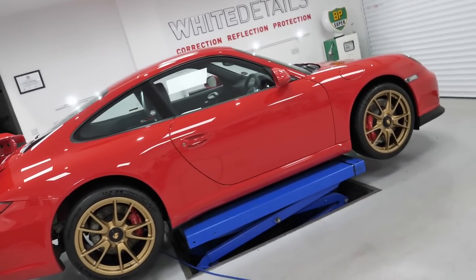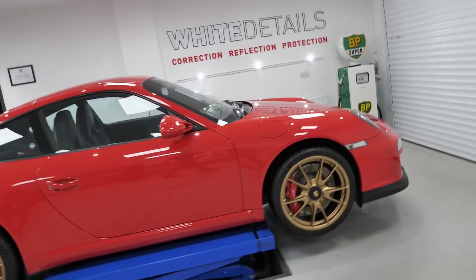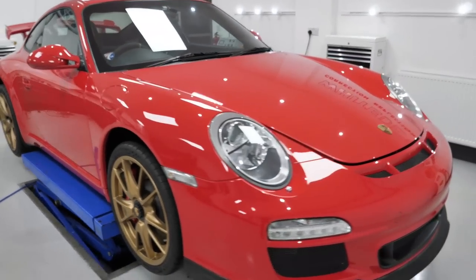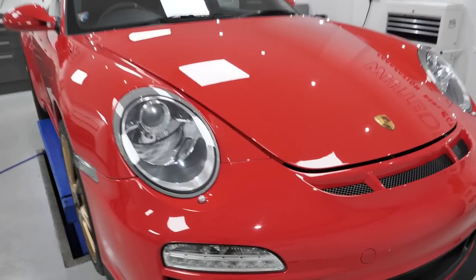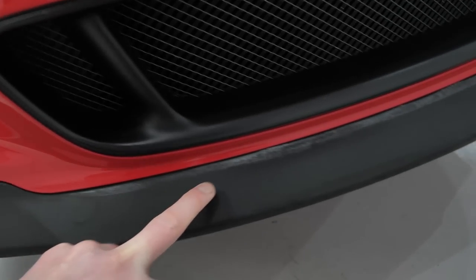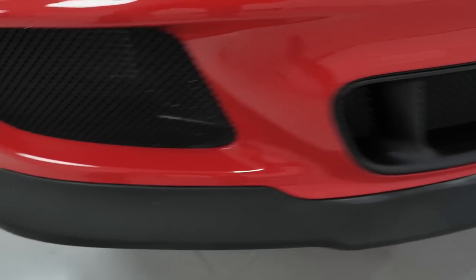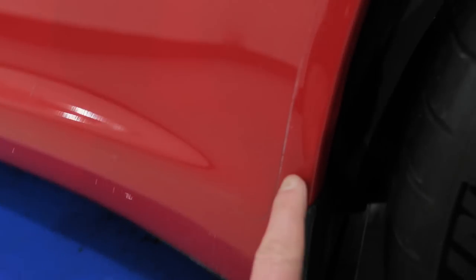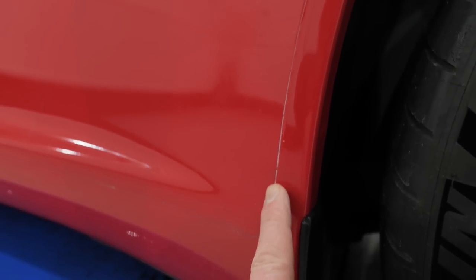Guards Red Porsche GT3, it's a 997.2. It's a new customer to White Details. It's been a long time coming, actually. It's been in the diary for a while. Already we've got visual signs that there has been some work here. Wax residue on the lower splitter. Wax residue clumped up on the side of the PPF.